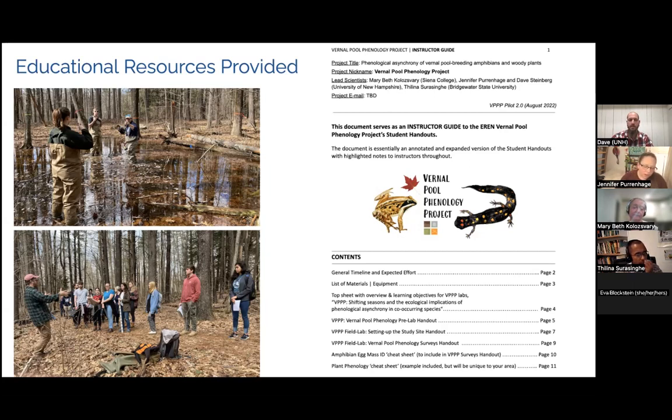We've developed a couple of labs, one where you can actually have a lab experience setting up your site, if you can do that early enough in the year or in the fall. And then a lab where you can go out and actually do the phenophase surveys. And we also have pre-lab materials to have the students read a little bit of literature about the issues explored here. And a bunch of other materials.